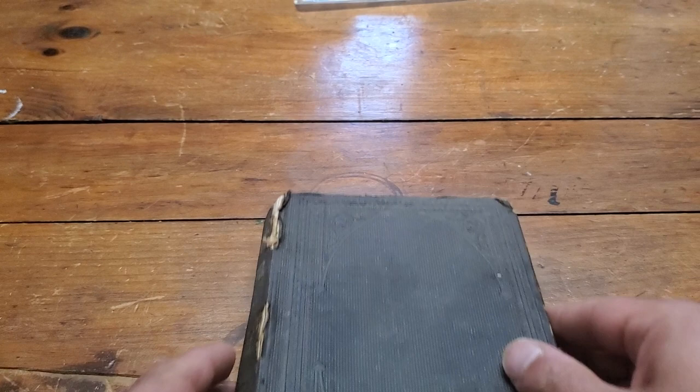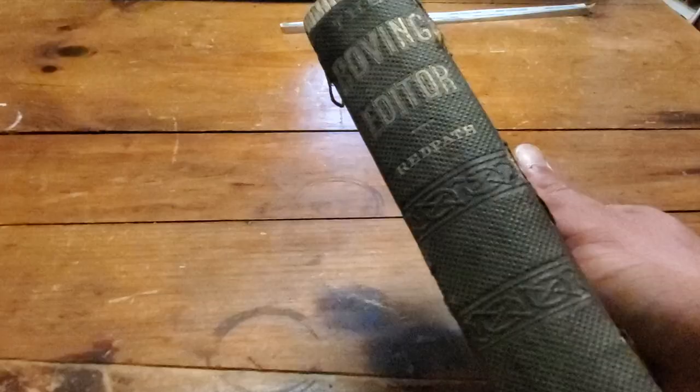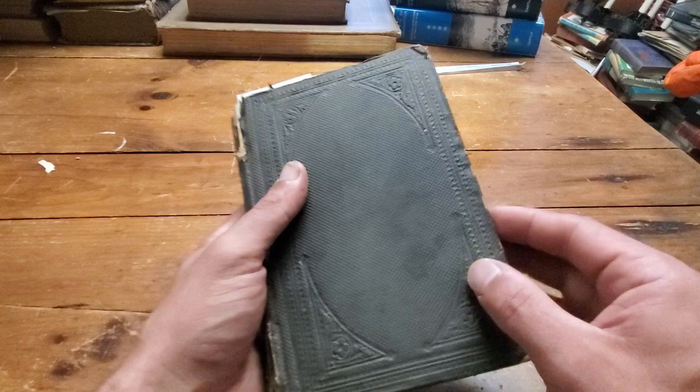Okay, this is the book here. It's called The Roving Editor, or Talks with Slaves in the Southern States. Let me show you the spine here. Let me zoom out a bit. Right there. By James Redpath, 1859. Very rare, special book. You see it has its condition issues. I'm doing this the best I can. I'm going to show you the title page.